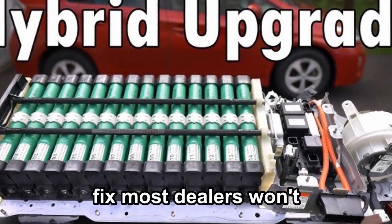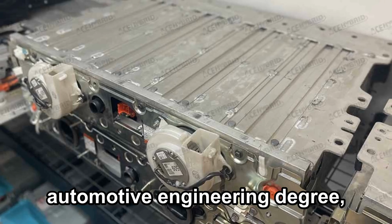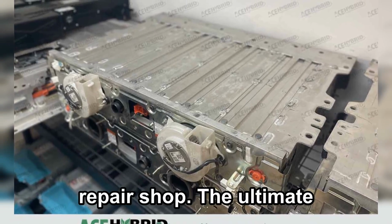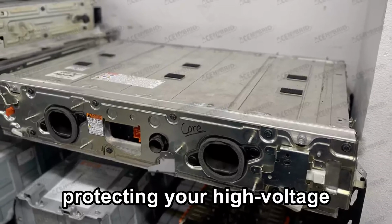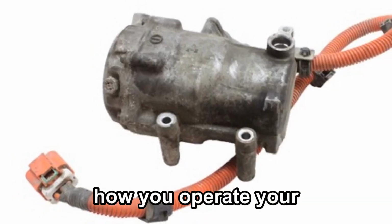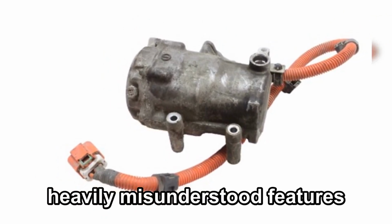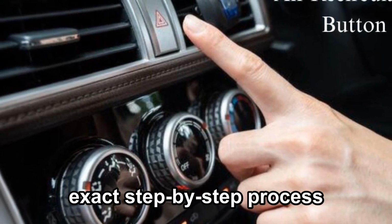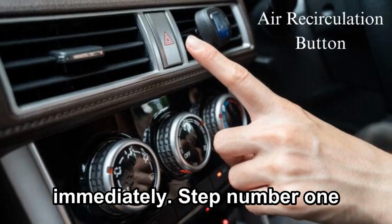Here's the fix most dealers won't mention. You don't need a toolbox, you don't need an automotive engineering degree, and you don't have to spend a single dime at a repair shop. The ultimate solution to stopping this massive energy drain and protecting your high-voltage traction battery is a simple 5-second correction in how you operate your climate control system, combined with unlocking 2 heavily misunderstood features already built into your vehicle. Let's break down the exact step-by-step process to maximize your hybrid's efficiency and stop those brutal battery cycles immediately.